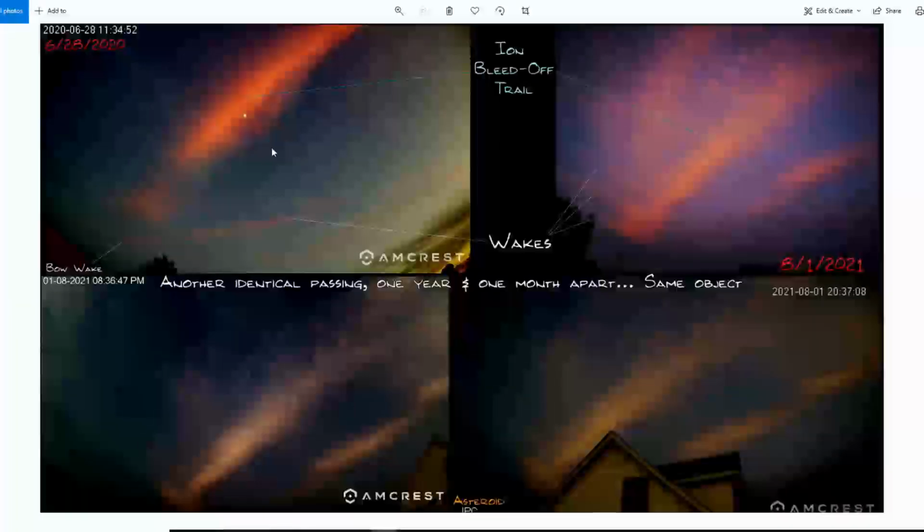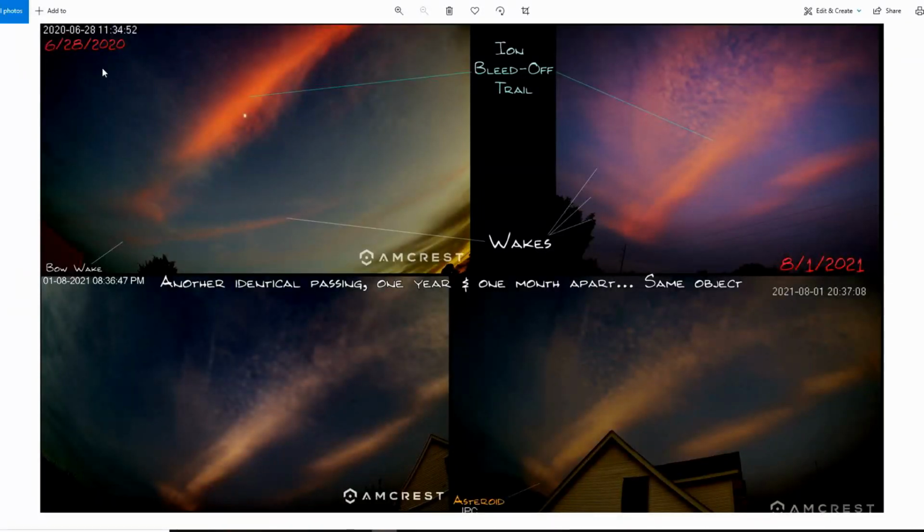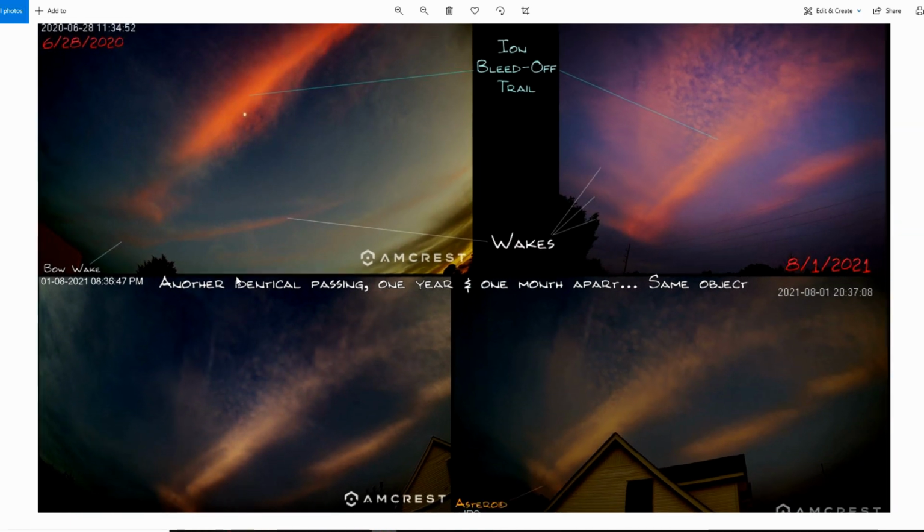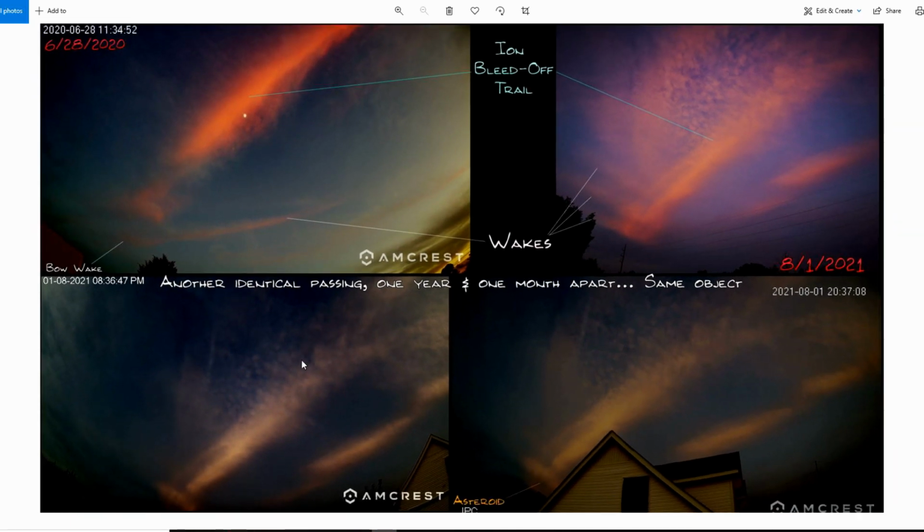Another good example. This was actually a year apart from each other. So this is 2020. This is 2021. Passing the same, a couple months apart. Same kind of illumination. You can see this little bow wake. It's ionized, ion bleed off trail, passing right over the house, just like it always does.